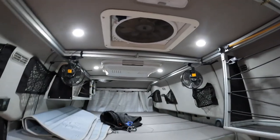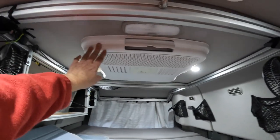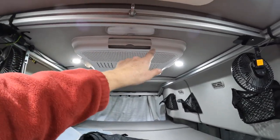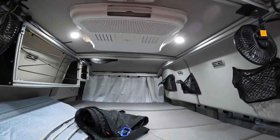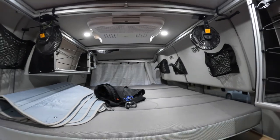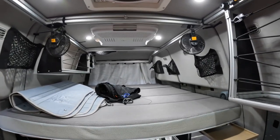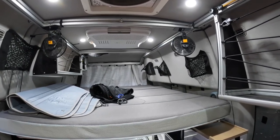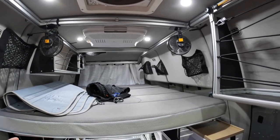Item 14 is air conditioning. Now, both rigs have a rooftop air conditioner. In the van, the rooftop air conditioner is located right above the bed. So we'd try to angle some of the vents so it wasn't blowing directly on us, but kept us nice and cool. Now, we normally needed to be plugged into shore power to run the air conditioner because it draws a lot of power and would drain our batteries rather rapidly.